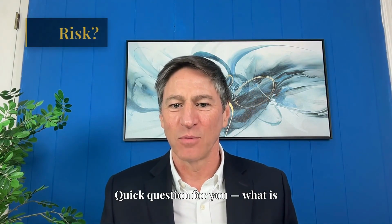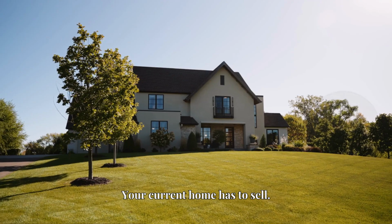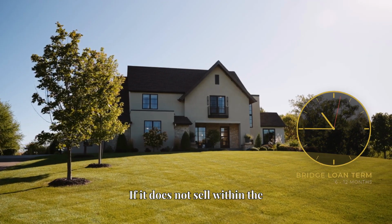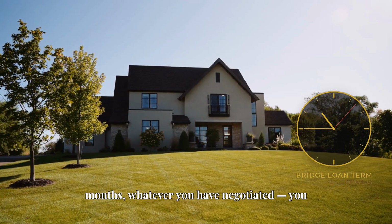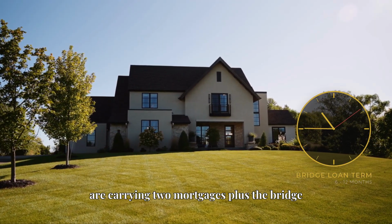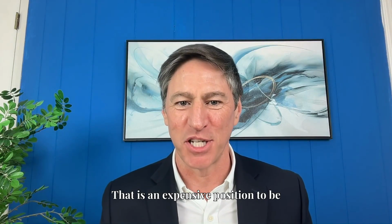Quick question for you, what is the risk? The biggest risk with a bridge loan is simple. Your current home has to sell. If it does not sell within the bridge loan term, 6 months, 12 months, whatever you have negotiated, you are carrying 2 mortgages plus the bridge loan payment. That is an expensive position to be in.